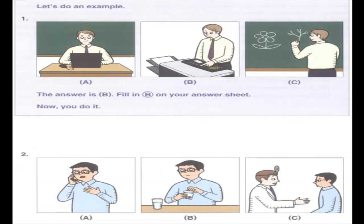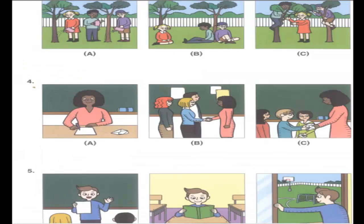Number 2. Listen to a father talking to his son. How is your cold? I think you should go see the doctor with your mom this afternoon. I will call your teacher and tell her that you are too sick to go to school today. What will the father do next? Go on to the next page.